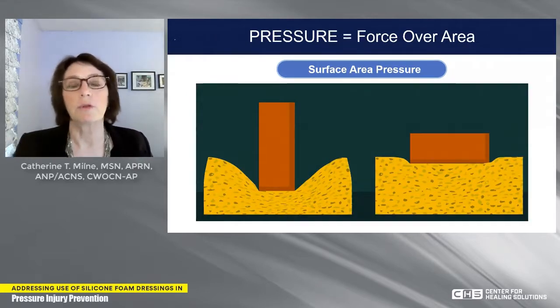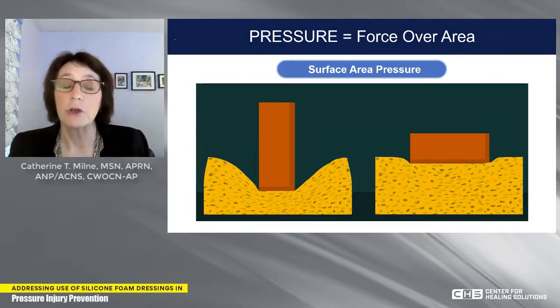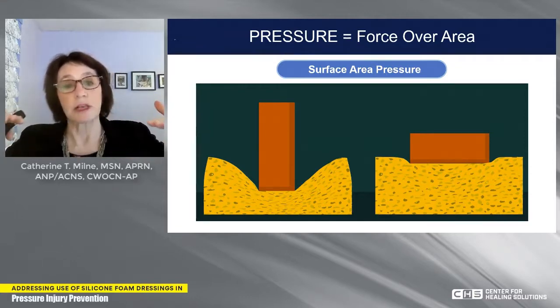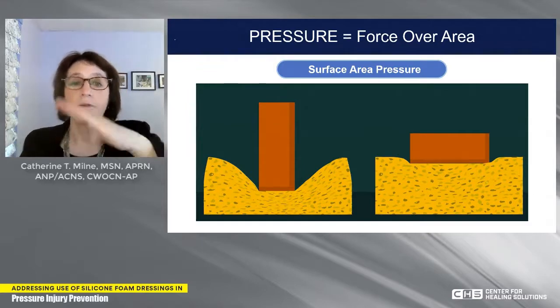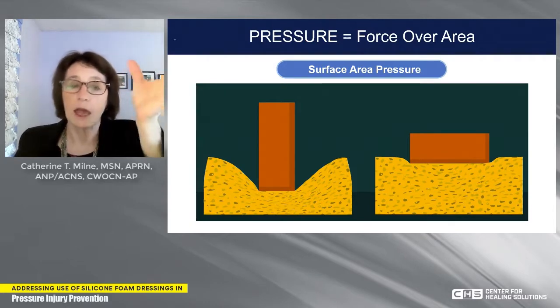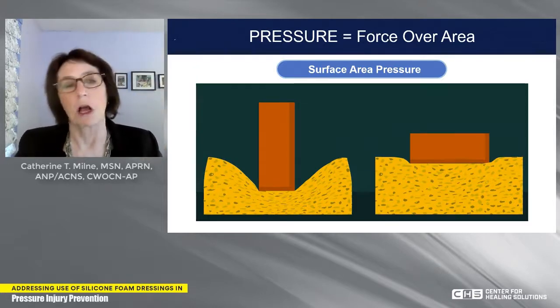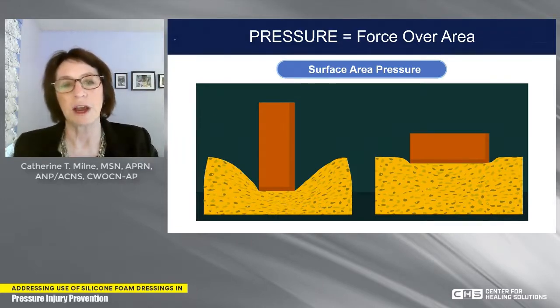So we do know that pressure equals force over area. And when you look at this picture, you can see if you change that surface area pressure and make it, as we see on the right, more distributed along that surface, you don't inflect very much into that tissue. If you take that same weight and put it on its side, again, you have a less surface area pressure. So you have increased force and you're going to indent that tissue even further. So that has a lot to do with when we think about how we can mitigate surface area pressures on our patients.